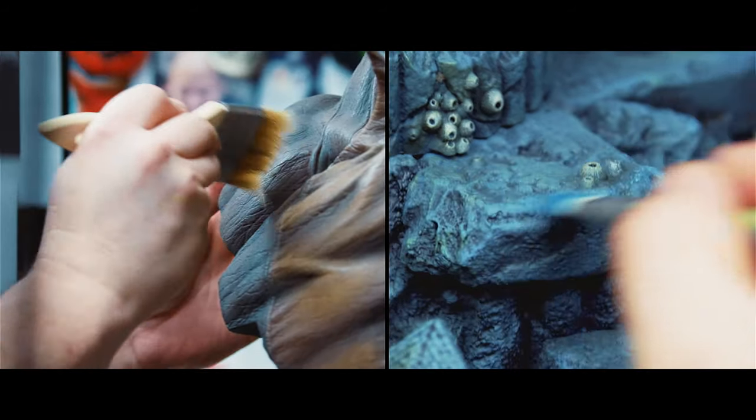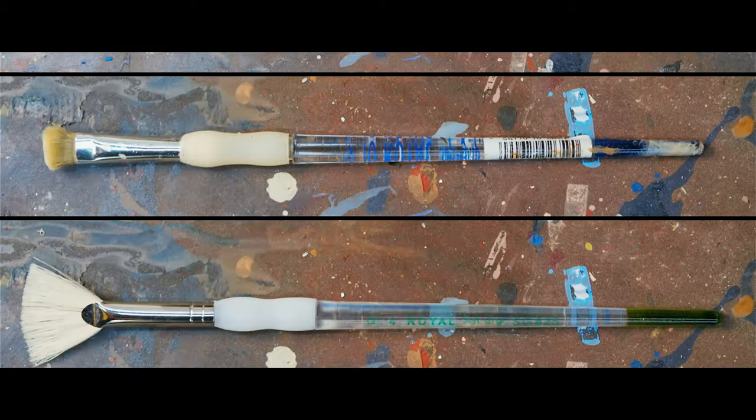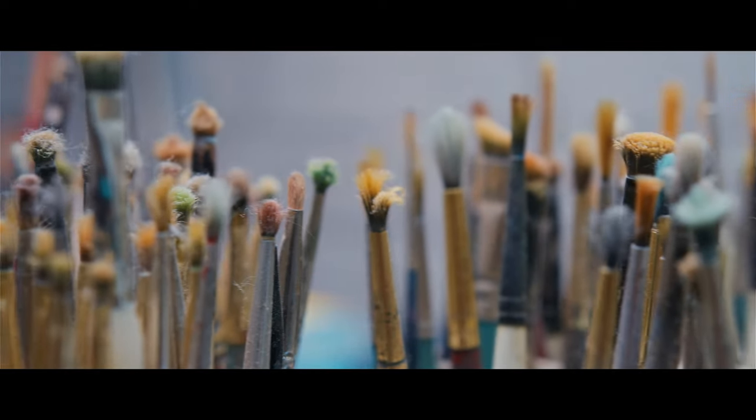I started with just 10 brushes, you know, different variety of brushes and different sizes. There are hundreds and hundreds, if not thousands, of varieties of these. I have a couple hundred probably old brushes that I just have in cups, and sometimes I use them and sometimes I don't. There's gonna be that one day I'm like, oh, that one brush, I threw it away.